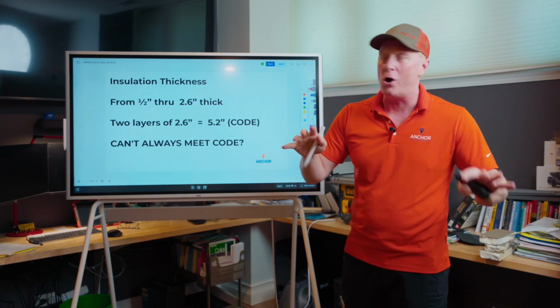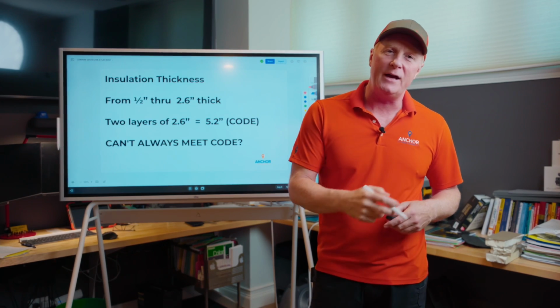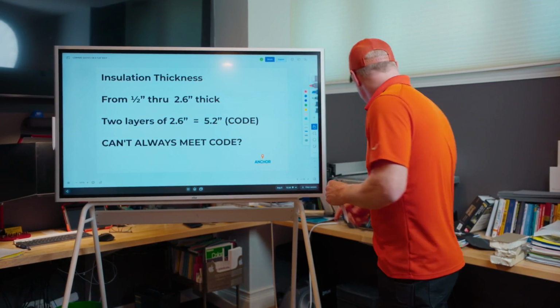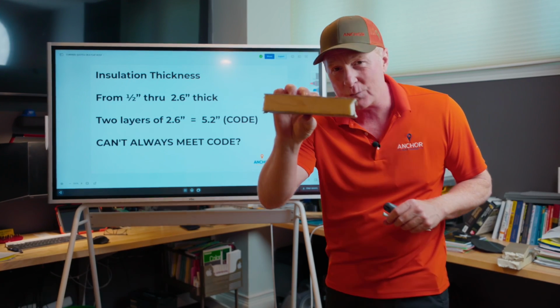The codes aren't always able to be met because they won't make you retrofit your building. I have another video we've made that goes into depth about what you need from your polyiso. Again, I got a little prop here. This one, I believe, is 1.5 inch polyiso. This is what it looks like.